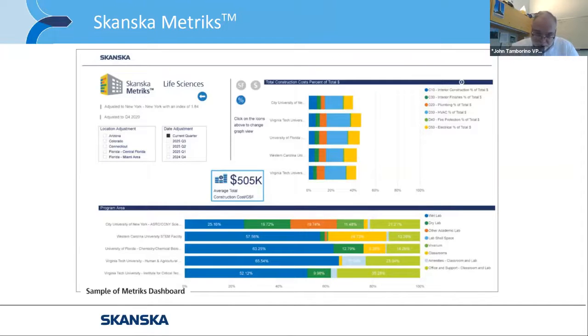You can see in the blue there, that dark blue, that is the wet labs. And by far the wet labs are the most cost dollars in any fit out space in anything that we do. And before I get off of this piece here, there's one last piece that we at Skanska publish on a quarterly basis called Skanska Market Trends.